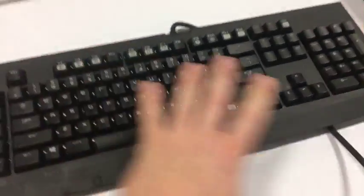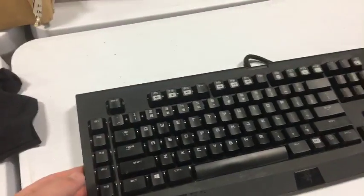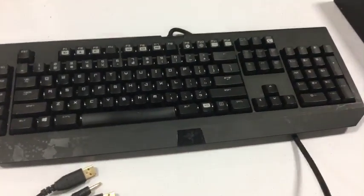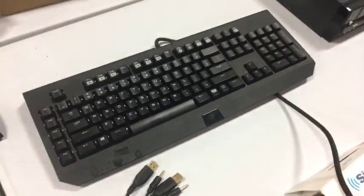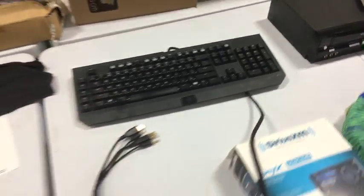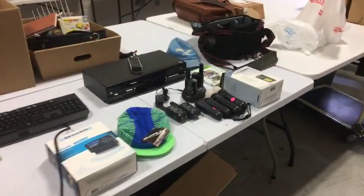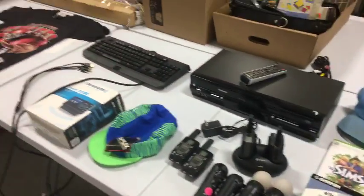The keys all light up in different colors like a rainbow. It needs to be cleaned up a little bit. It seems to be in decent condition though. I paid $10 for it. Look at all these connectors. I paid $10 for this, and I think I will get somewhere between $50 and $100. I really don't know. Comps are kind of a little all over the place, so we'll see what I get for it. But overall, I think it was a good haul. I don't know what I spent overall. Add up all the numbers that I just told you. It couldn't have been $50, $75 today, and I should make some good money.